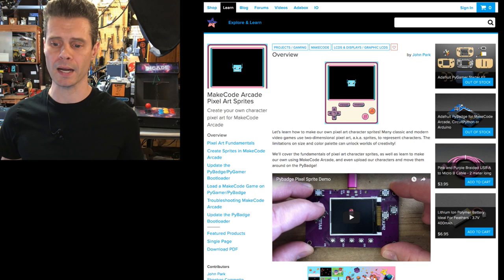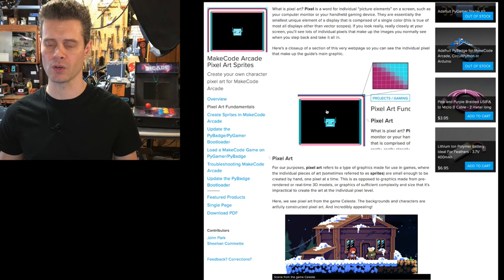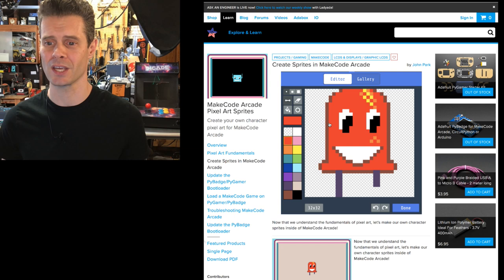So here's how to create sprites in MakeCode Arcade. We'll show you how to build 2D characters with the sprite editor that's built right in. Here you can see a little fundamentals section that goes into some history of sprites and some of the resources out there, some topics on color palettes, and there's the paint canvas. And then we have some specifics as we build Ruby, our LED friend, using the sprite editor right inside of MakeCode Arcade.